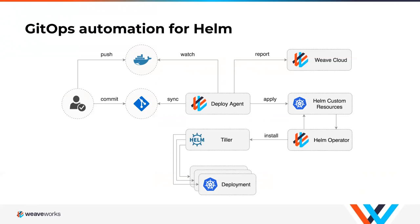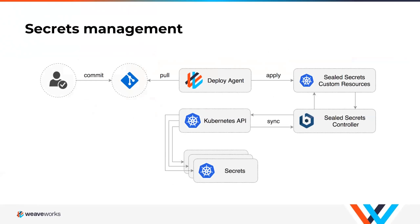So we covered Kubernetes native types and Helm charts, but what about secrets? Any kind of stateful set, any kind of application needs some secrets, right? You have a database, you have some database passwords, API keys, and so on. Your applications will depend on them. But you cannot store all these secrets in clear text in a Git repo. So one way to protect your secrets is to use the Sealed Secrets controller made by Bitnami. It's an open source tool.